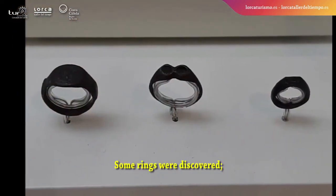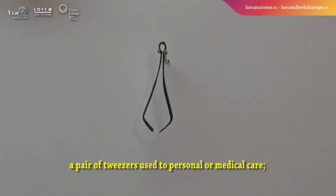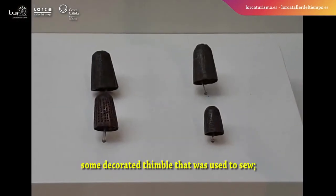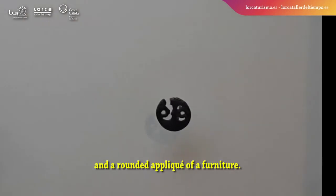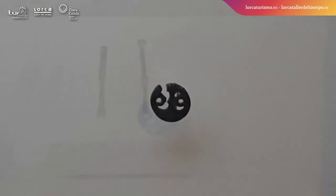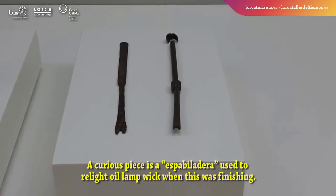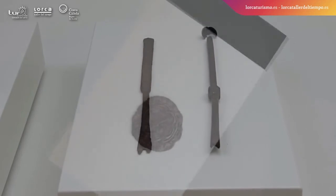Some rings were discovered, a pair of tweezers used for personal or medical care, some decorated thimbles that were used to sew, and a rounded appliqué from a piece of furniture. A curious piece is an espabiladera, used to relight an oil lamp wick when it was going out.